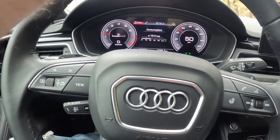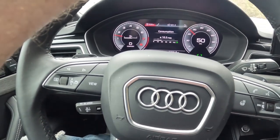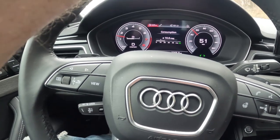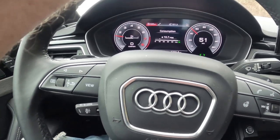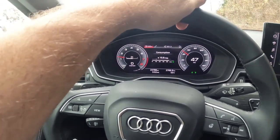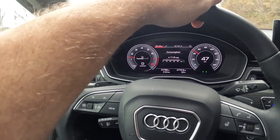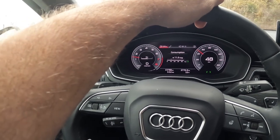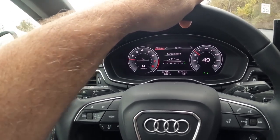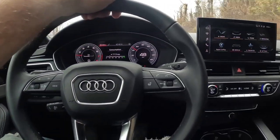But I can say, I mean, this is a good... It's got enough power to get you where you need to go on the road. It is nothing spectacular. It does stop really well. It handles really well. All right, we're gonna finish up this drive.